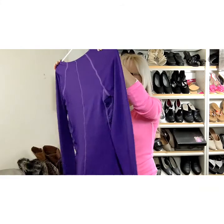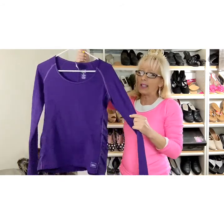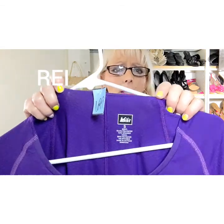This next item I was a little leery about because I have seen that this sells, but I don't know. It's REI, and I'm just going to try this out for a little bit. It's an athletic long sleeve top. I'll see how it moves. I really don't know on this piece because I'm just trying it out. Some athletic stuff moves quicker than others.